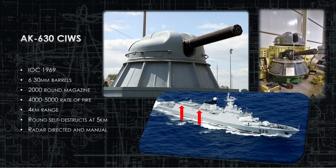All right, here's the AK-630C Whiz. If you watch a lot of my ship briefs, you should be very familiar with these guns, but I got a new photo for you there.